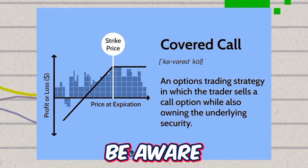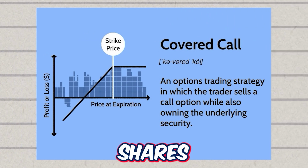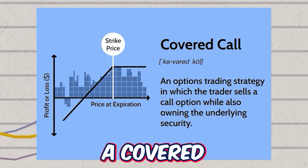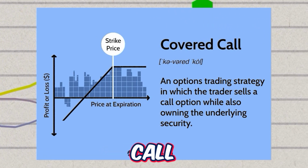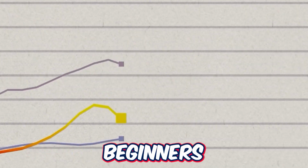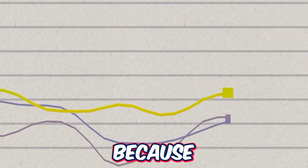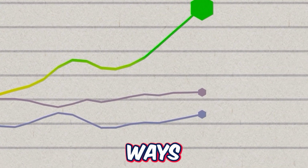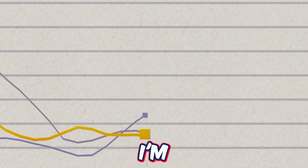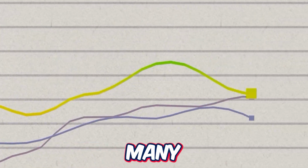For those that might not be aware of it, covered calls involve buying shares of a stock and then writing call option contracts on some of those shares. A covered call could also be referred to as call writing or writing a call option on a security. And for beginners out there, it's going to be a little bit confusing because there are different terminology and different ways to say the same thing. For example, if you want to sell a covered call, you could also say that I'm looking to sell an option. There's many different ways to say it, but they all pretty much mean the same thing.